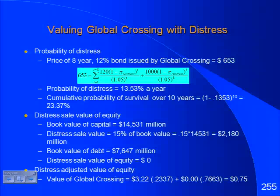So here's where we are. 23% chance of the going concern, value is $3.22. The remaining 77% of the time, your equity is worth nothing. The expected value per share, 75 cents.